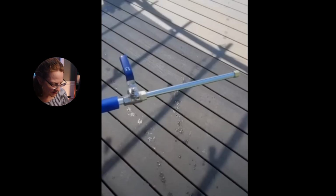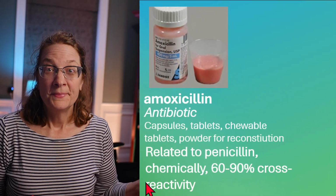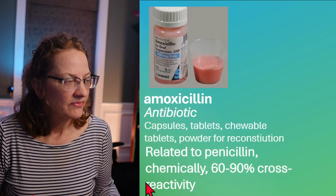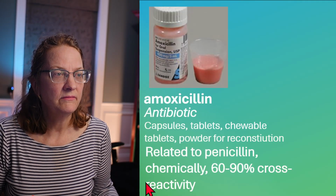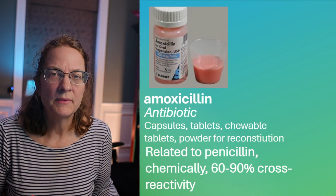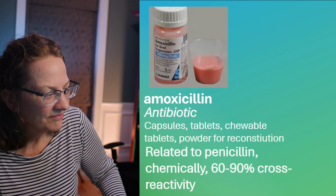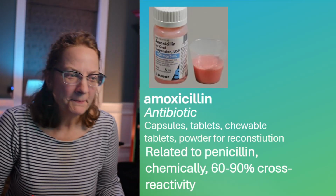Okay, let's get out of there. So that's what it's like to mix it. Now that was Augmentin and has amoxicillin in it. Close enough. That's how it works. Okay.